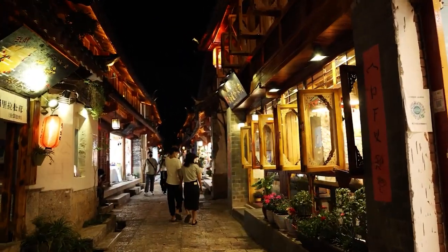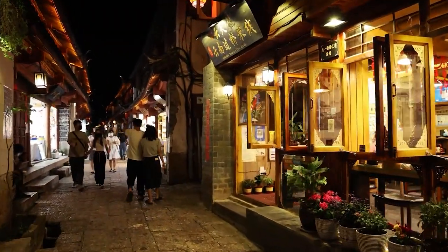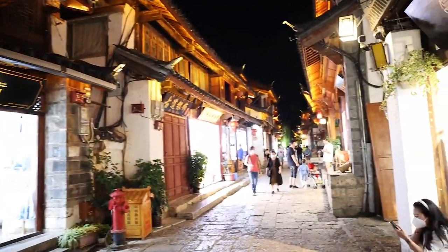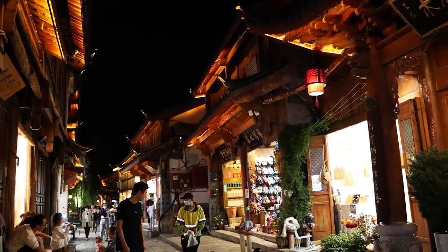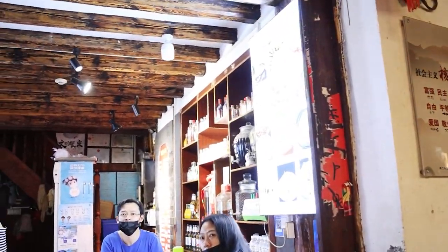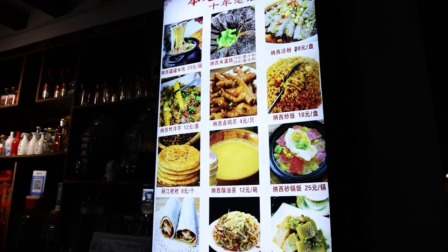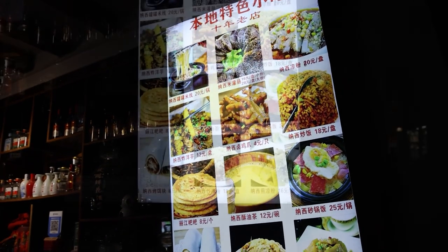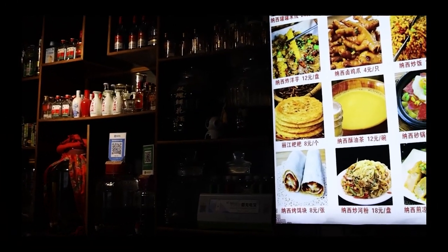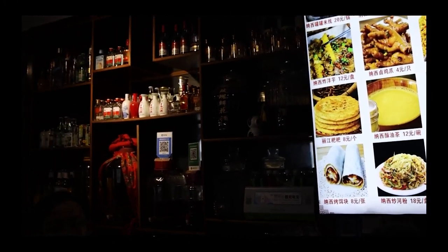I don't know. I haven't found any place yet. Also need to charge my batteries at the same time. Really nice area vibes here. Here's a really cozy street. I'm gonna see, they seem to have noodles here. Yunnan mian? Yes.